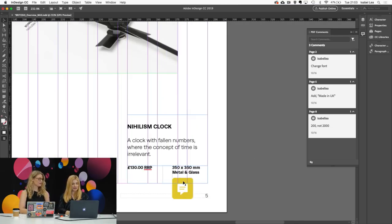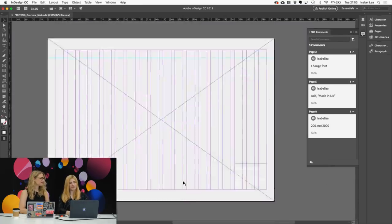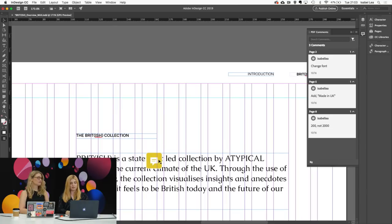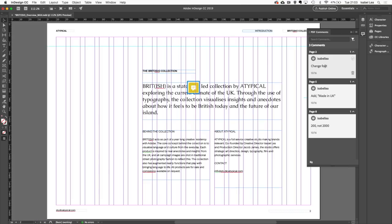And exactly, it just lets me know exactly where. That's the other thing. It kind of tracks the text. So even though I've changed this PDF slightly, it's still reminding me that this particular place was where. And then when you click that, it shows it in the PDF comment bar too. So it aligns with what you're looking at and what it's referencing. So it's very intuitive. So then here it tells me to change the font.